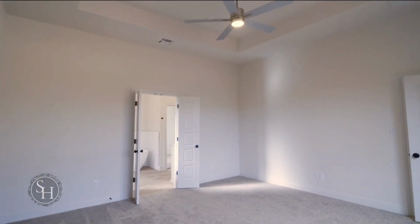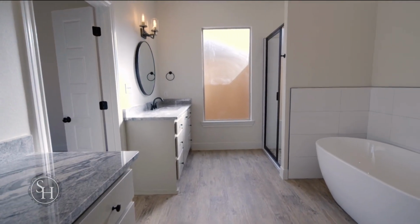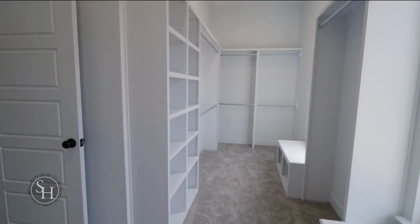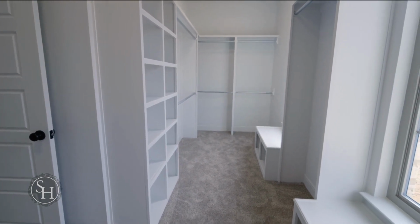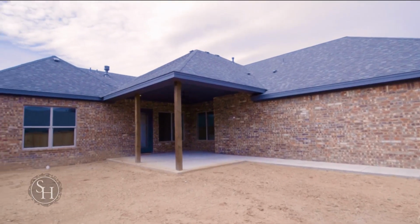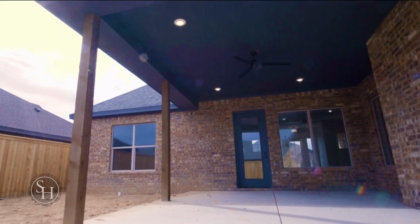The master bedroom features a special ceiling, a beautiful standalone tub and separate shower, two vanities, and an incredible closet. Don't miss the incredible back patio that is perfect for entertaining guests on beautiful West Texas evenings.